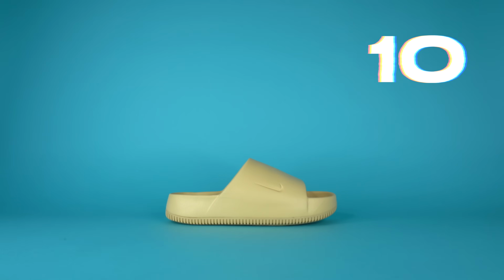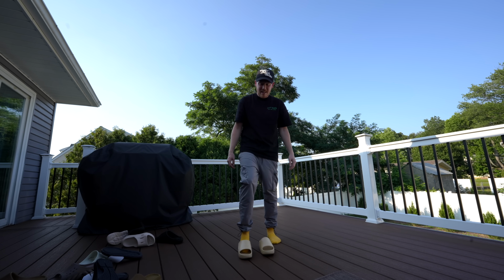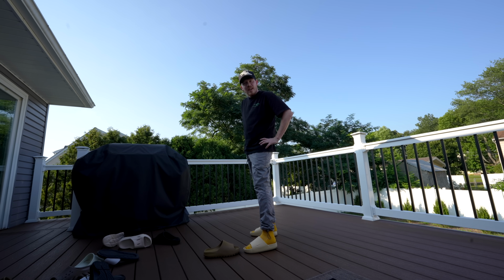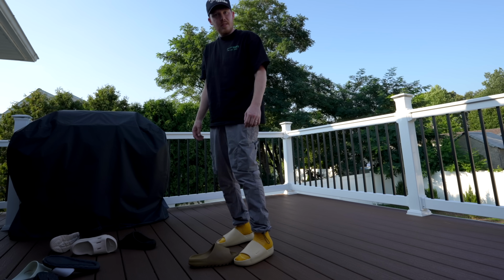Okay, let's do it. Number 10, the Nike Calm slides. Let's try them on. I've actually never tried these, so I'm really excited. Oh, they're stiffer. Oh, they're pretty firm. What do you think visually? Which one do you like better out of these two? The Yeezys. The Yeezys, yeah, I agree. Yeah, the Yeezys look way better. I also don't like the logo placement that much on these. Yeah, they're not bad though.